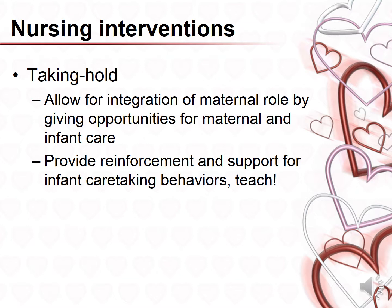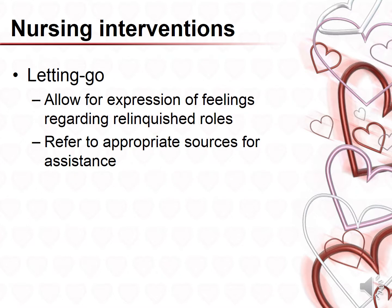We want to give reinforcement, and if we see her doing something that needs to be different, we carefully and compassionately help her in those caretaking behaviors. We want to teach her. During the letting go phase, we let her express her feelings about not being able to do the things that she was doing initially, going out with friends all of the time and having a good time, because now she has a baby, and give her appropriate sources for assistance based on her needs.